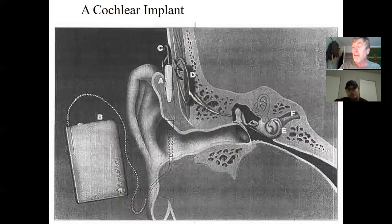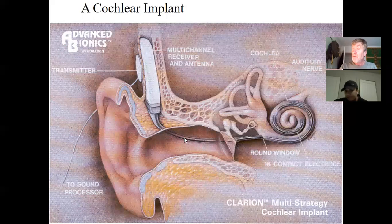It doesn't make sounds louder to hit the eardrum. The cochlear implant is inserted surgically, and the electrodes, in a way, serve as a replacement to inner hair cells. The cochlear implant picks up the sound and changes it into electricity, and the electrical current is sent up the eighth nerve from these electrodes here. That's what happens. Cochlear implant.